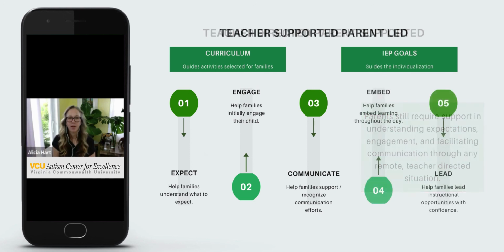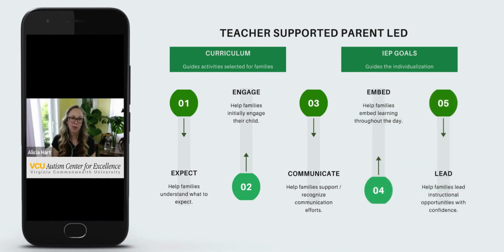We also have those teacher-supported and parent-led learning situations where it's not a live session or a TV broadcast, maybe where the teacher's speaking directly to the child. This is where the teacher has provided some sort of activity, whether it's in a learning packet or maybe through an online, asynchronous situation, where this is beyond that live moment where the teacher has given some direction and now the parent has to take over, right? And so this is a teacher-supported, parent-led learning situation.